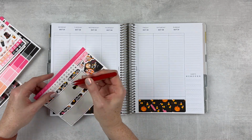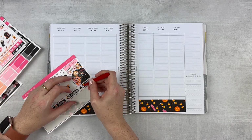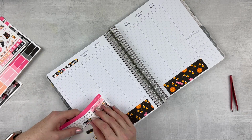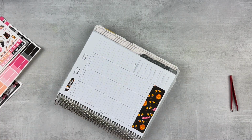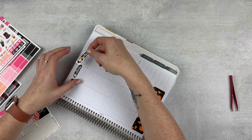And I really love how certain kits include the numbers. That's just always a little treat that I don't have to go find my own numbers. And then I'm going to put these across the top. I really like how they match the bottom washi because it just kind of creates some continuity with the spread, and these fit perfectly up there.